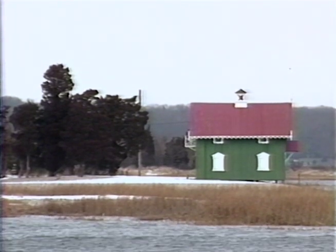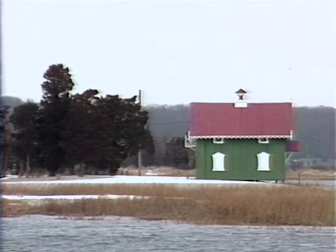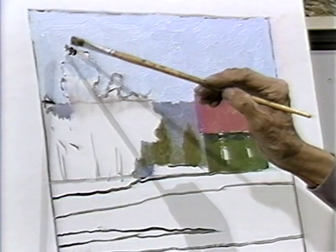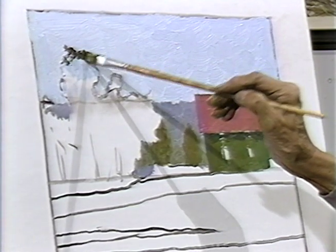Now, as long as I've got my brush full of this nice, rich, dark color, I'm going to begin to dab in these cedars that I told you are typical of the area. They cannot be just sort of faked.